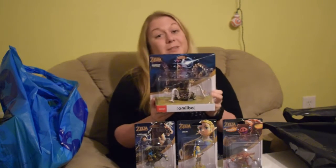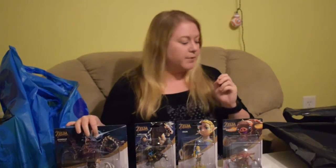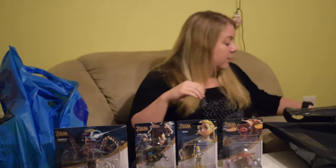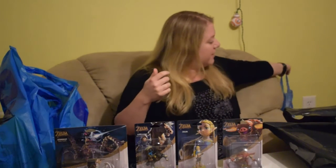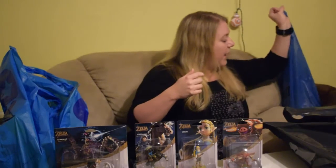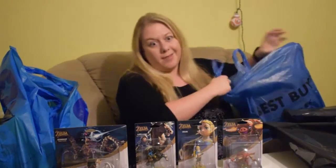And it has fully adjustable legs. Who doesn't like fully adjustable legs on their amiibos? So I picked that up as well. I also, since we go to Best Buy a lot, we have a Best Buy card. And I was like, you know what? Let me just pick up everything. Sorry, it just fell. Let me just pick up everything that came out today.